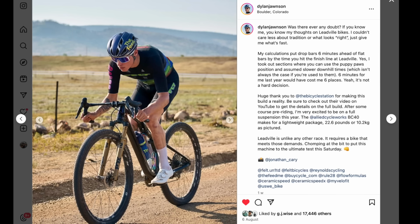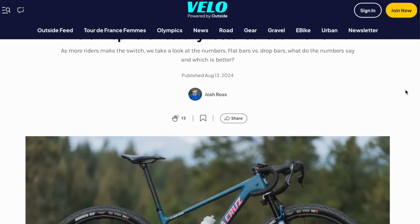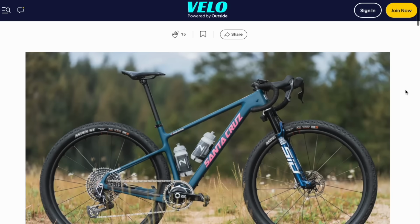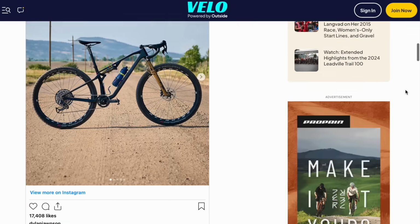But this year it was noticeable how many more riders put curly handlebars on their mountain bikes, including fellow YouTuber Dylan Johnson. But it begs the question of why? Are drop handlebars faster than flat handlebars? Well, thankfully, US website Velo crunched the numbers and revealed that the men's winner, Keegan Swenson, is so much faster than anyone else, it doesn't matter what shape his handlebars are.